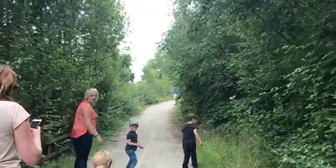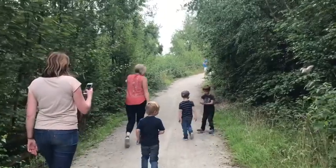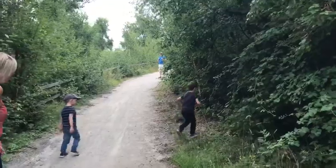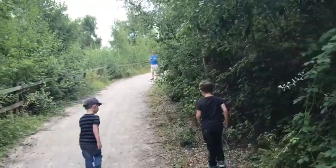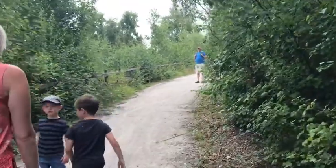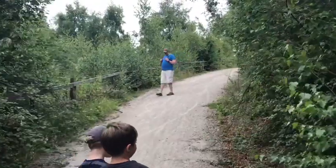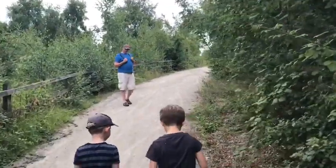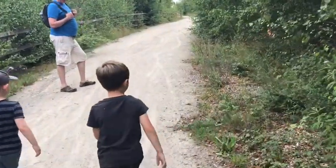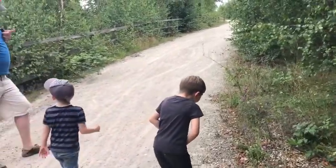Lemmy, keep your eyes peeled. Right, let's go find it. Don't touch the thistles. Keep your eyes open, boys. I'm looking all around and I'm looking on the ground. What do I see? Can you see any shiny coins? Can you see any shiny coins around?